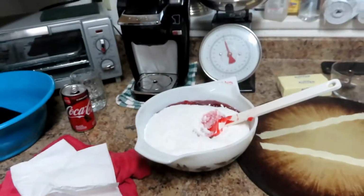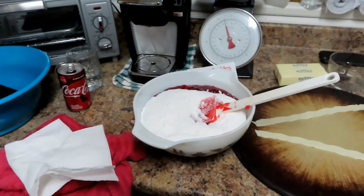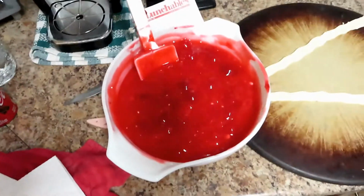It's kind of hard to do it on camera, so I'm actually just going to have to pause you guys. Sorry. So here's the mixture. It looks really perfectly colored. And all those little shiny parts make it perfect, because I'm trying to make it look like Dorothy Michaels' dress.